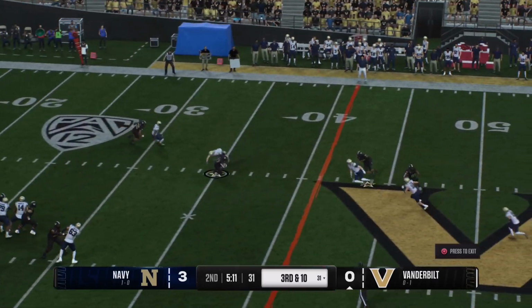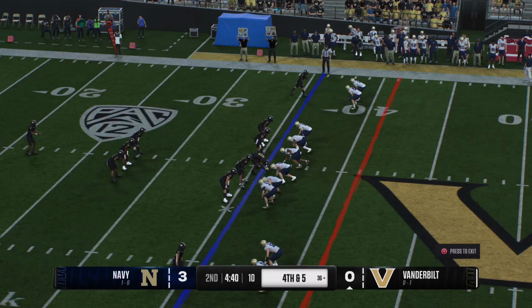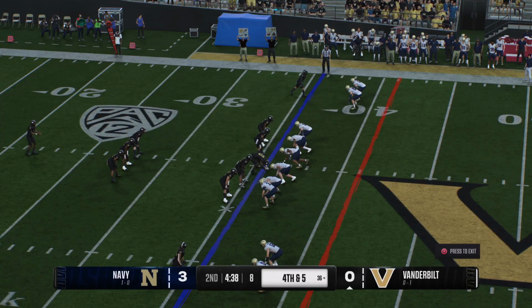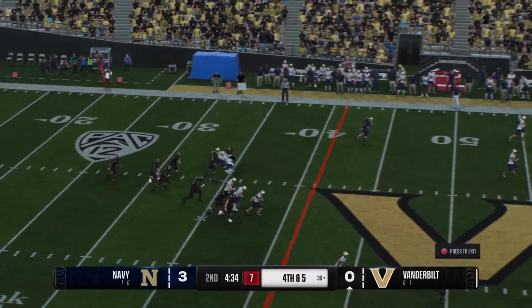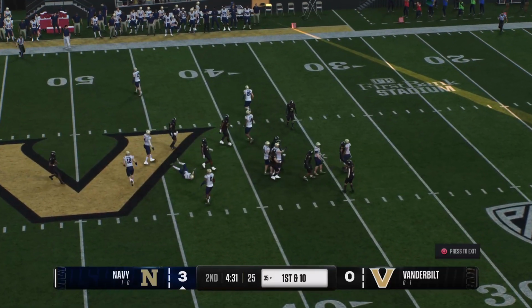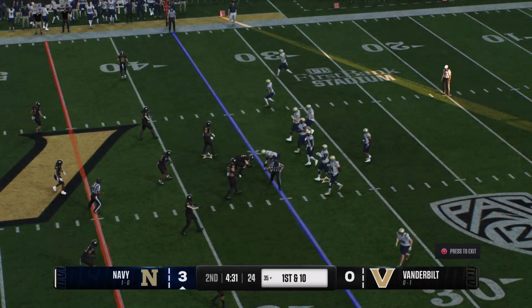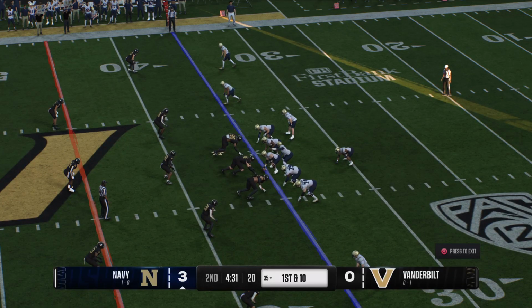Looking to throw it again. Works the middle of the field. And he's not going to make it. The defense denying him the first down. A high kick trying to pin them deep. Might have thought he'd want to try to pick up a few yards there, but he's content with making the fair catch right around the 35-yard line.